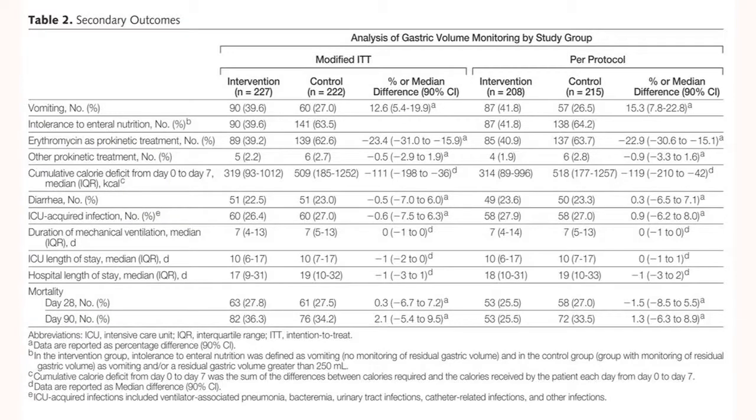And this graph right here looks at vomiting, which occurred more in the intervention group versus the control group. However, the intolerance to enteral nutrition was higher in the control group, because they measured intolerance to feeding in the control group as a GRV of 250 and vomiting, versus they only measured vomiting in the group that wasn't monitored. Other things to look at from this graph, at the bottom here, there was really no change in mortality. It was about the same at 28 and 90 days. And hospital length of stay and ICU length of stay were pretty much similar in both groups.